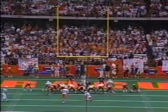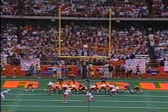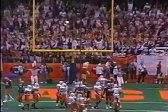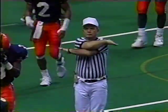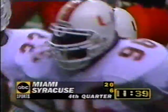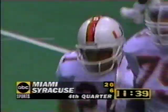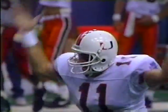Comes at 11:39 to play in the ball game. They had the ball for 14 plays to go 88 yards, and Pruitt makes it. No, he did not make it. 20-6. Pruitt is wide right. There is something about place kickers in Florida and wide right. I've heard that before. FSU.